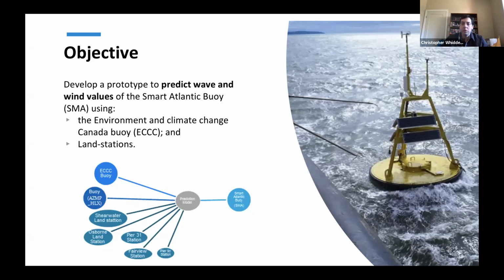So the main objective of this project, as you can see on the screen now, was to develop a prototype to predict wave and wind values of something called the Smart Atlantic Buoy. So this is a floating sensor, much like the one shown on the right here, and it records a lot of different measurements. It records various values of the wave heights, the wind speeds, wind directions, and so on.